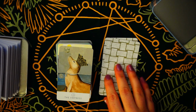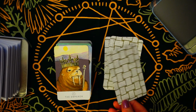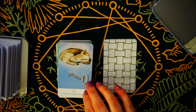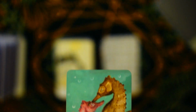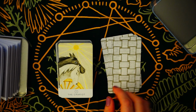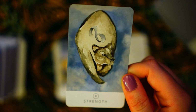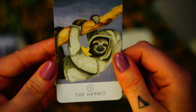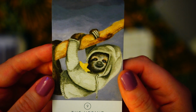Everyone loves a kitty. This crown is a hit for me. The little, almost looks like a little leaf or flower for the Empress. Knowledge, the key. Seahorses mate for life. Hermit is my favorite one. This beautiful little sloth. Look at the crisp lines and how everything is so softly blended together.